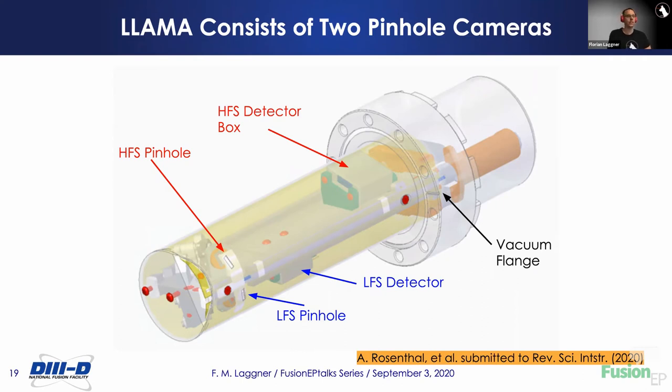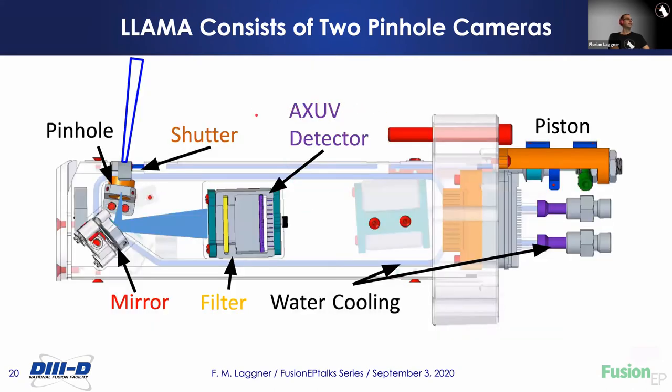It consists of two pinhole camera systems, and all of these components, besides the electronics, are placed inside the primary vacuum, left of this vacuum flange in the back. If you now remove the outer shielding, shown in transparent gray, you can have a glimpse at the final alignment and design of these components.